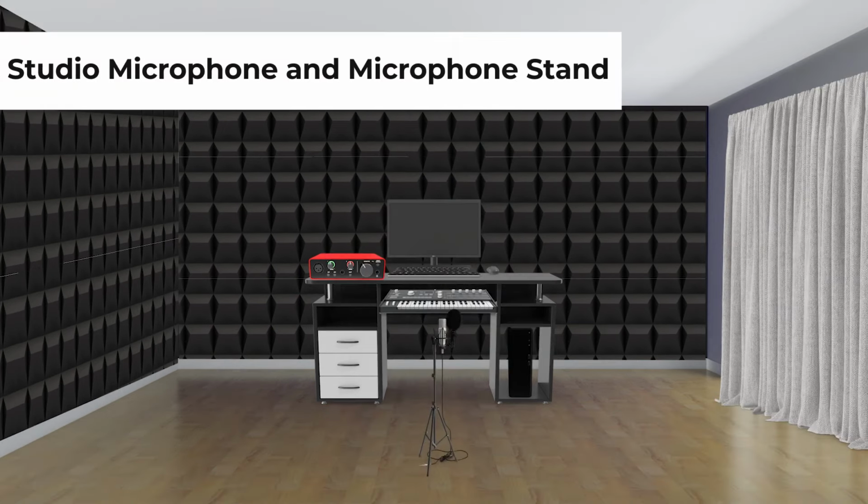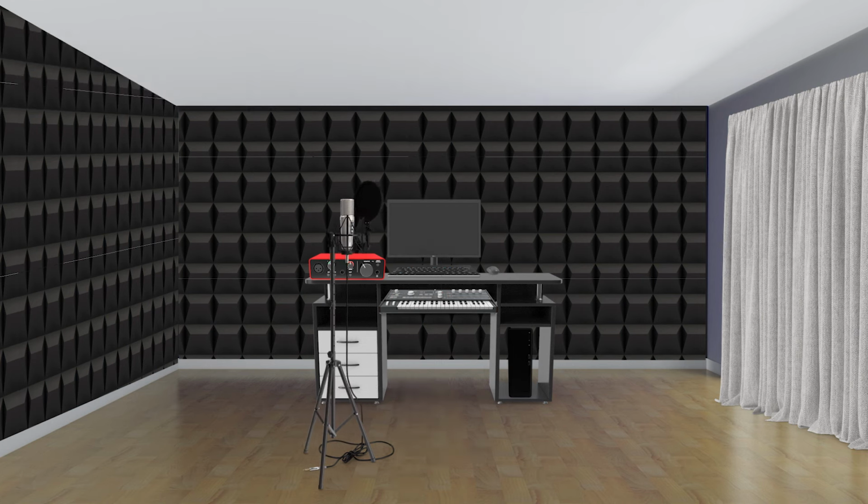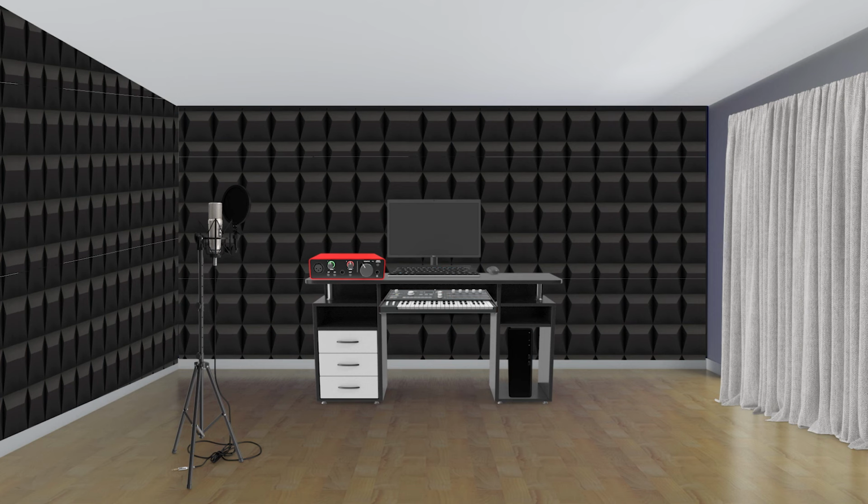Studio microphone and microphone stand. When it comes to studio microphones, there is no perfect size as such. While some microphones are designed to be appropriate for a more versatile range of situations, others serve the purpose of recording instruments, such as your keyboard or guitar or drums. We also recommend investing in a good microphone stand to ensure you're comfortable while recording vocals.